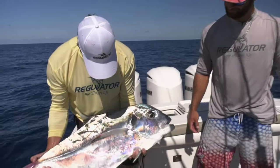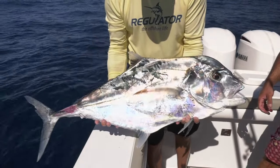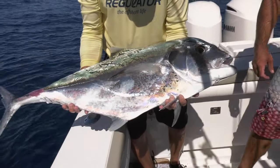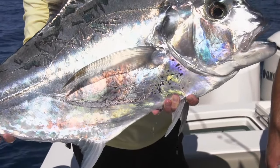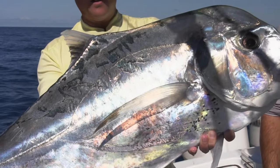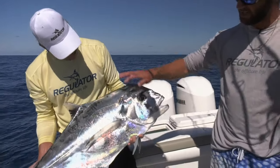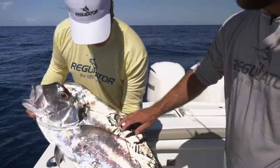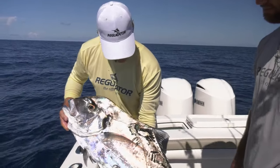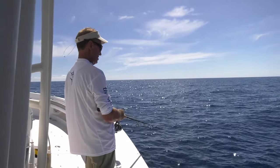Unbelievable, Drake. How beautiful is that? That is gorgeous. Look at him shimmer. That's an old fish, man. Absolutely. That's a legend of the Gulf of Mexico right there. Trophy. Look at the colors on him. Isn't he beautiful? You can see him shining in the sun. What a beautiful fish. Well, Drake, let's get this guy back. That's a fish of a lifetime. Absolutely. That's a breeder there. Let's let him go make some more so our kids can catch him one day.